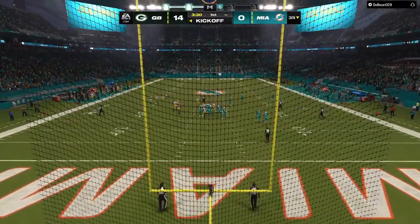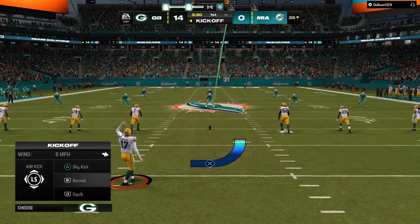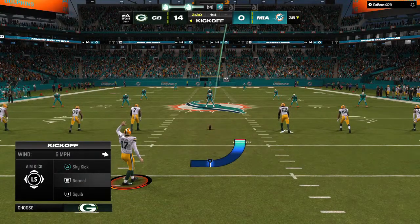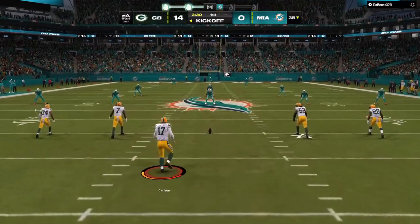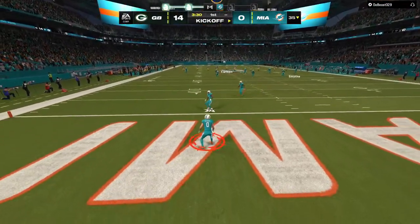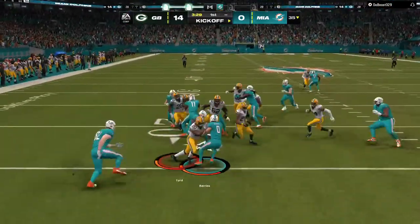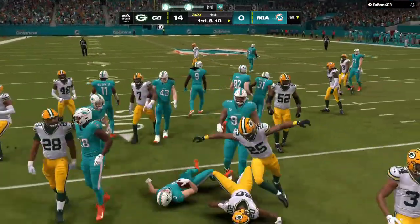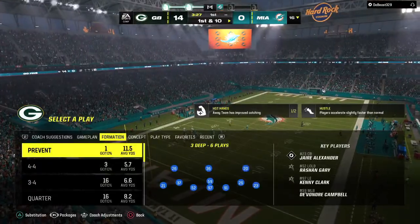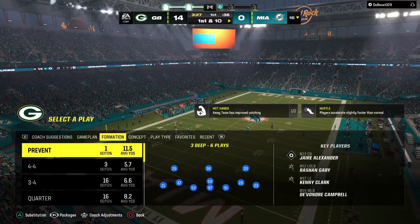Anders Carlson to kick off for the Packers. So they'll get another shot on offense following that pick six. And now the kick is away. Braxton Berrios now from his end zone. And in hindsight, probably should have taken a knee as he only gets this out to the 16-yard line. At their own 16-yard line.